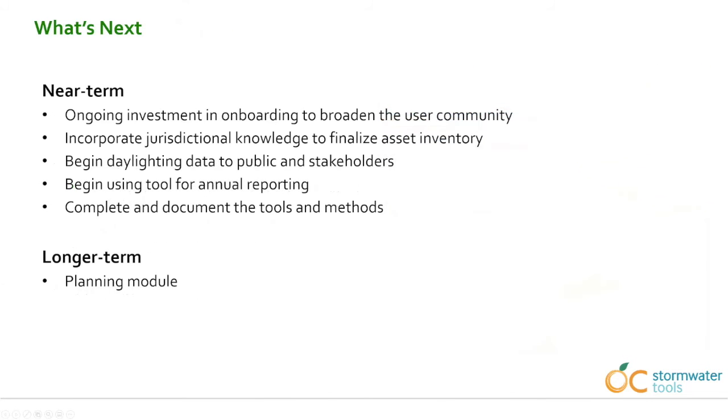So to wrap up, I'd like to quickly touch on our future plans. Our current efforts are really based around finalizing this onboarding process and finishing that stakeholder adoption. As I mentioned, a lot of our inventory was populated using our intern staff. So we're hoping to get more city or permittee assistance using some of their jurisdictional knowledge to finalize our asset inventory.